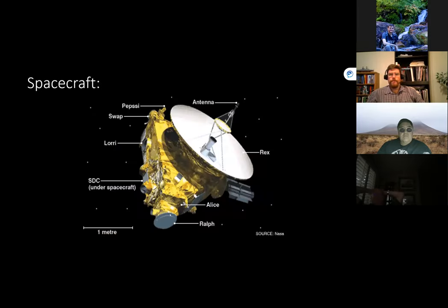This is a diagram of the probe itself. REX is a radio, as of course there's the very large radio antenna to be able to communicate that far out. But REX was also a radio science instrument designed to do some experiments on Pluto's atmosphere. Ralph and Alice were both spectrometers. LORRI was the main camera. SWAP, I believe, was looking at solar wind out at that distance, and PEPSSI was a particle detector. They still are out there. The probe is still functioning, but those were the different instruments that were taken along with it.